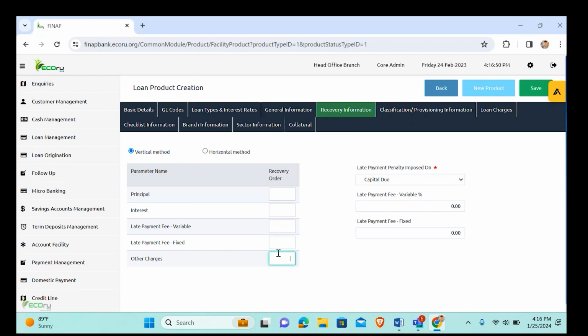So first it could be that we take the other charges, and then we could be deducting the late payment fee, and then the late payment fee variables and the interest, and finally we could be deducting the principal. So we can set up the sequence how we do. And we have the horizontal method as well, so you can set up in a horizontal method that equal payments could be taken off. And here we set up if the late payment penalty is imposed on either the capital due or the total outstanding amount that the customer has to pay, or the capital due plus the interest due, or if it's a total due.